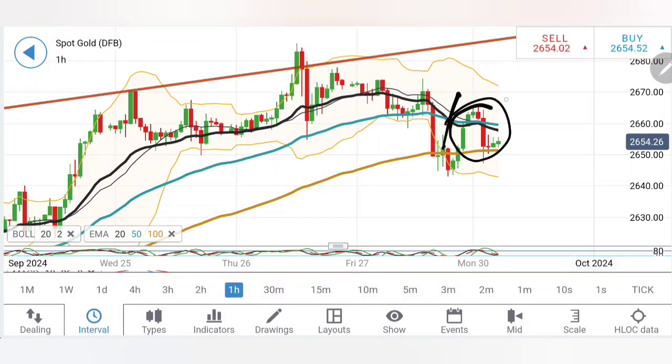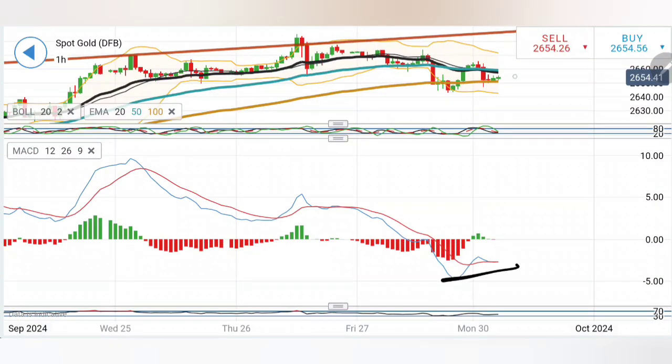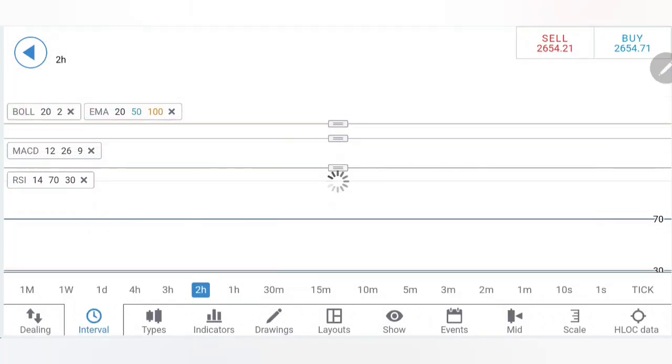Moving averages on the hourly charts have crossed over. This is a slight bearish sign. Stochastic has dropped here. MACD is almost flat and at the bottom here, and the RSI is also running flat here.